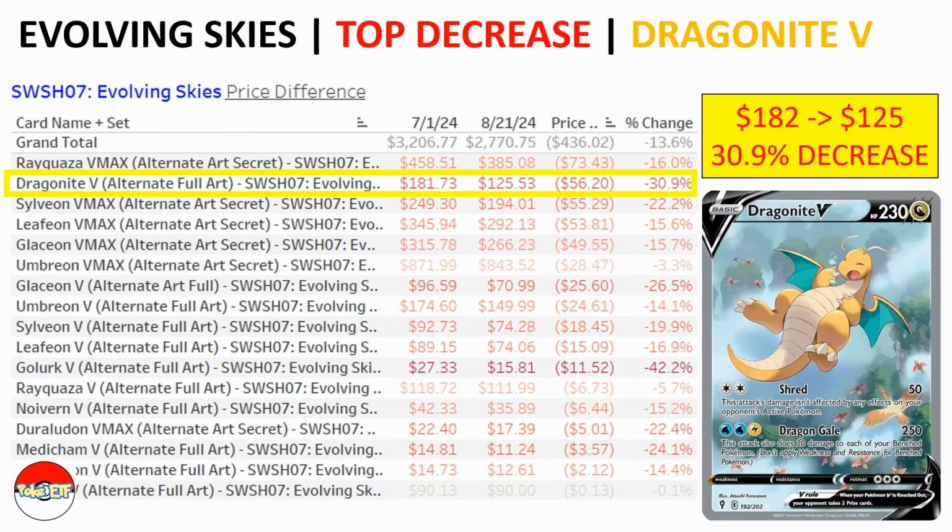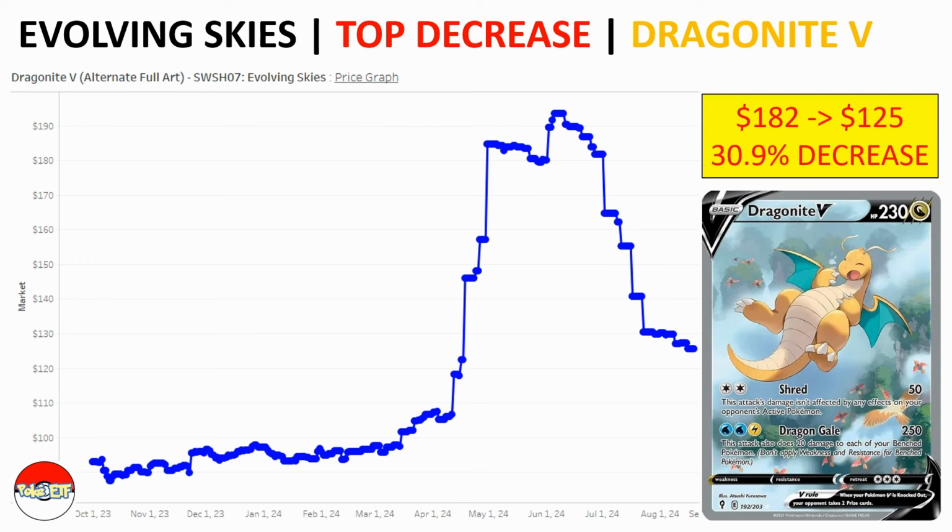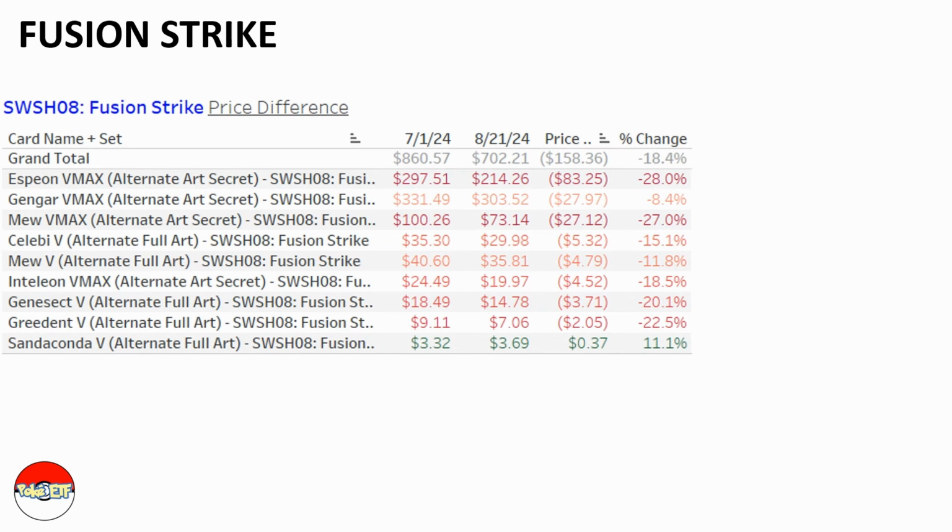Looking at the next one, Dragonite V, the reason why I want to point this out was because I know the PokeRev recommended this card and it exploded. Maybe that's why it exploded, but I told you guys, just don't buy into it. Look at the graph, same thing. It exploded around spring 2024, and I said, hold up, I see a crash coming, and it really crashed during the summer of 2024.